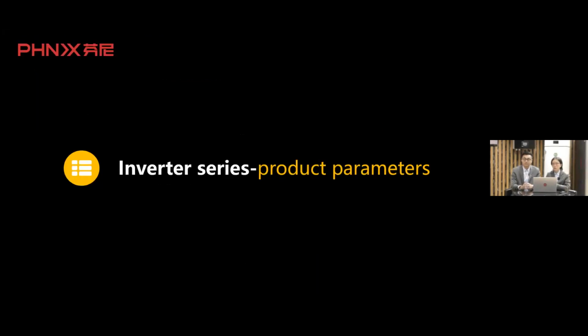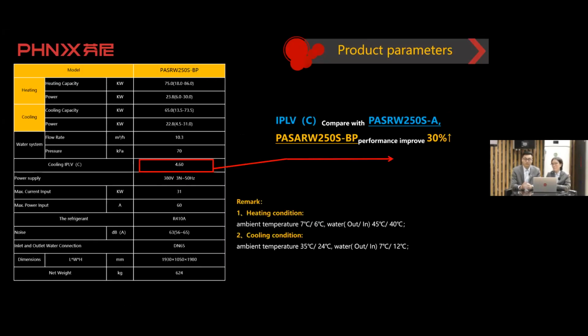Talking about so many functions and features, customers may want to know the parameters. What is the capacity of this model? Now we can provide one model, and its heating capacity ranges from 18.0 to 86.0, its cooling capacity ranges from 13.5 to 70.5, and its cooling IPLV is up to 4.6. Compared with the on-off units, our inverter units improve performance by at least 13%.